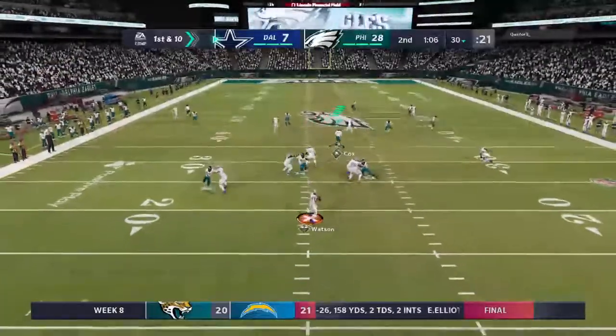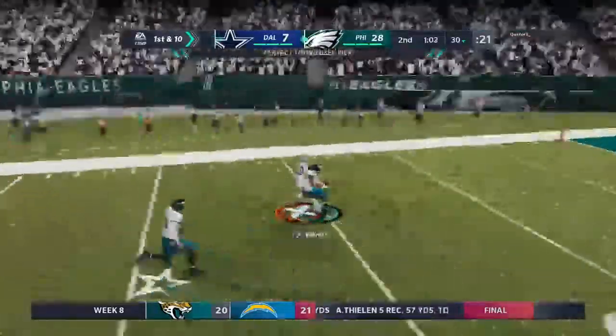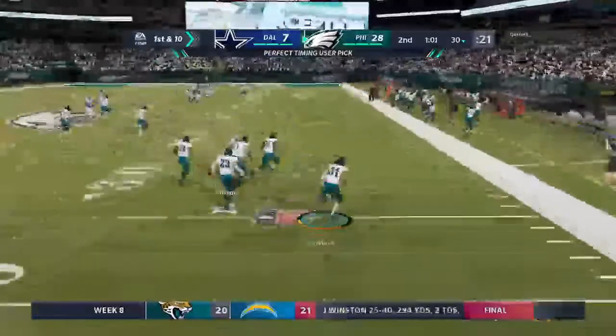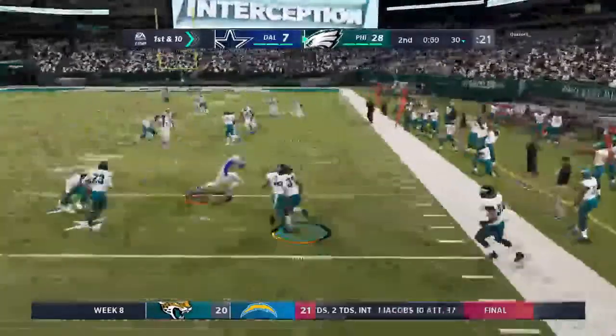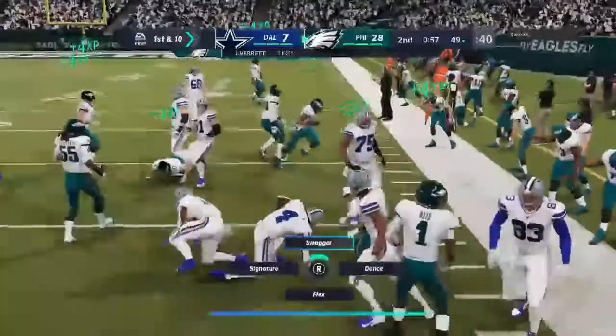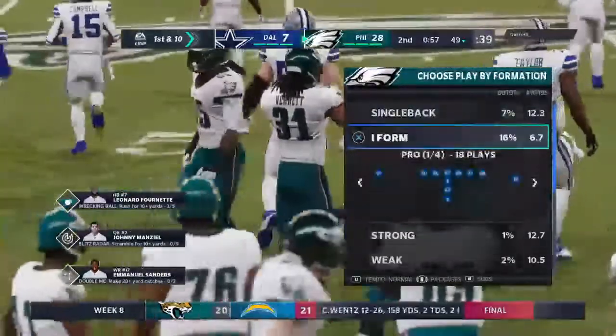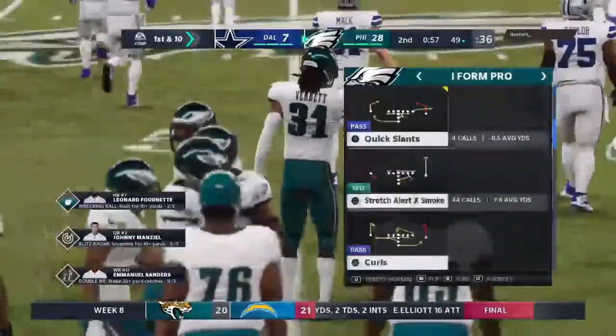After the interception, here's Watson, going deep for Hill. And for the 4th time tonight, it's an interception. Picked off by Jason Verrett, and he'll bring it all the way back just a yard or 2 shy of midfield. We haven't even escaped the first half, and he's already thrown 4 picks.